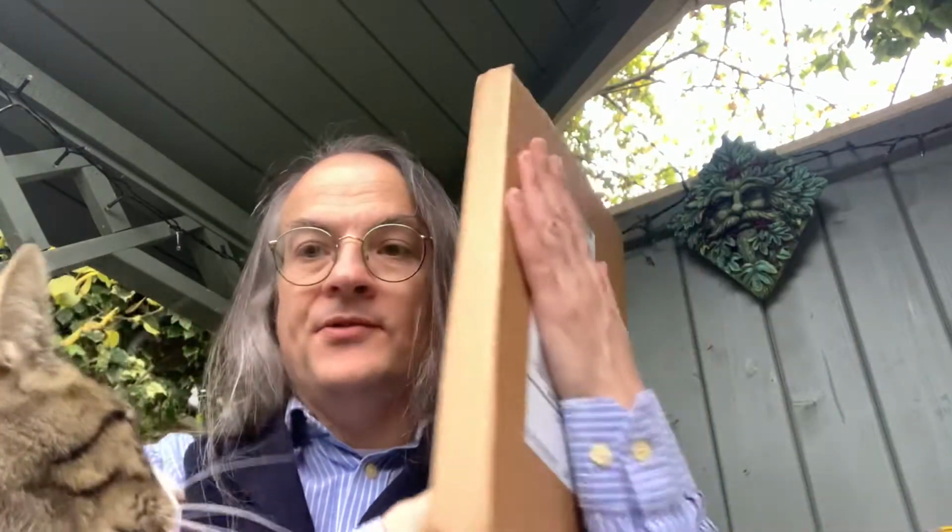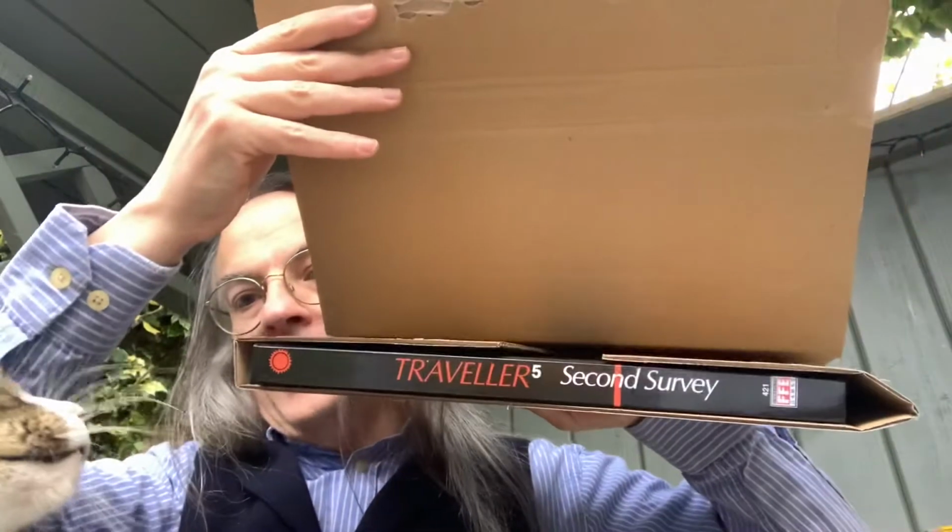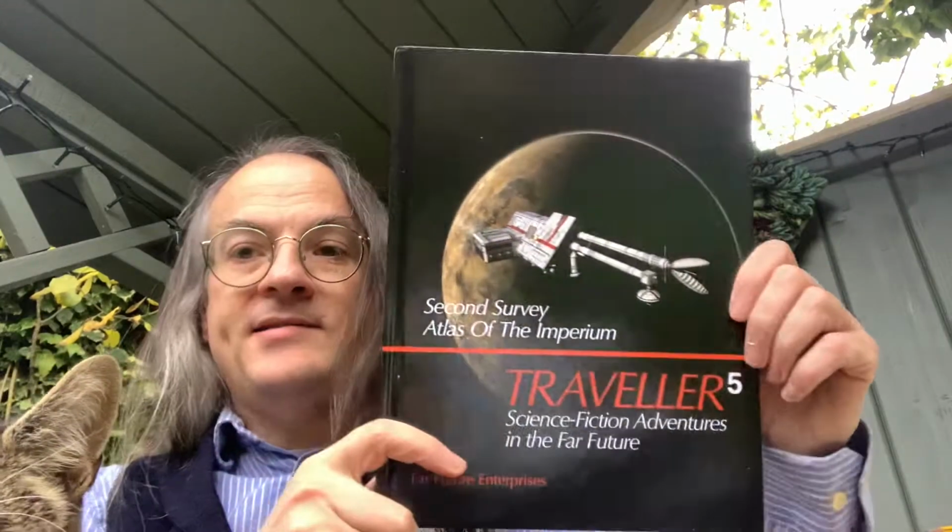And the next thing I am going to unbox is this. And what you've got in here is that. Oh, careful. This is courtesy of my friend Neve, who ordered a copy herself and has let me do an unboxing. So this is the second survey, Atlas of the Imperium, for Traveller Science Fiction Adventures in the Far Future, but from Far Future Enterprises. This is Mark Miller's publishing enterprise. Mark Miller, the original designer of Traveller, and basically through GDW, the original publisher. So, Atlas of the Imperium second survey.